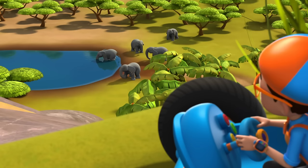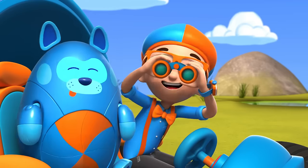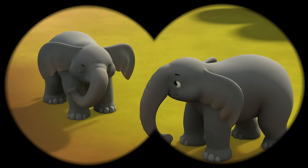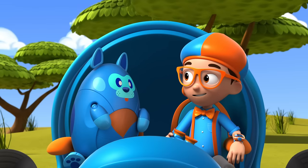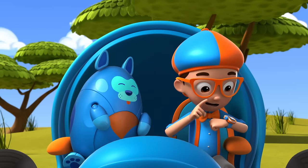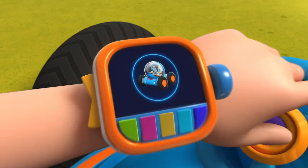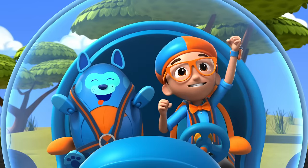Whoa, look at all those elephants. I wonder, what do elephants use their trunks for? You're right, D.BO. We should go ask one and find out. I'm gonna need a water hose and duck feet. Water hose, duck feet, confirmed. Activate Blippi Station.